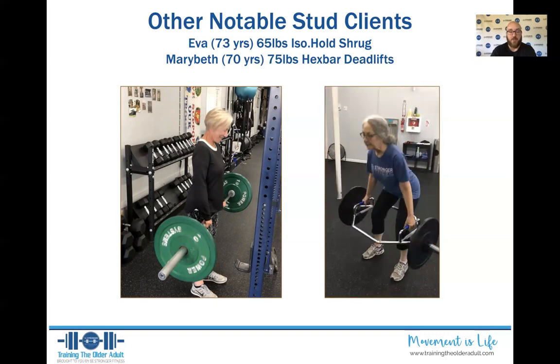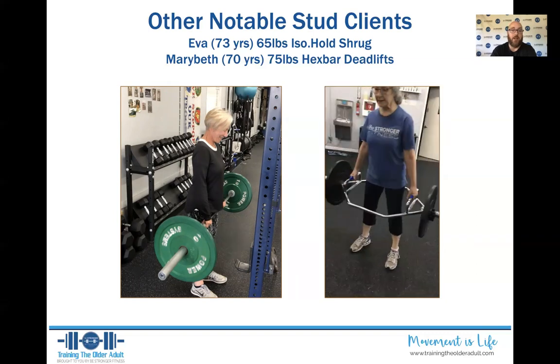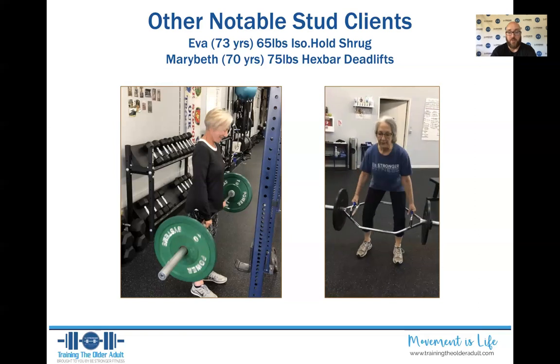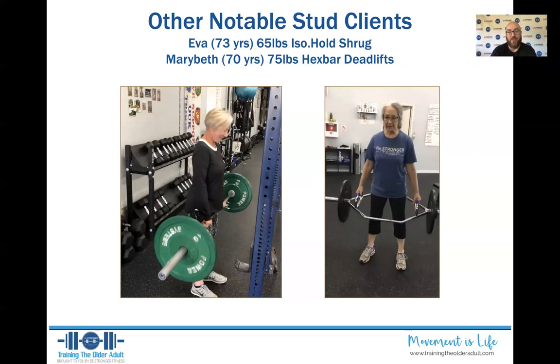And the smile at the end of this is why I do my job, because this is a lady that when we met for day one, she said, I don't want to lift weights. I don't want to lift anything over 5 pounds. I'm going to get hurt. I don't want to get bulky. All the things you hear.